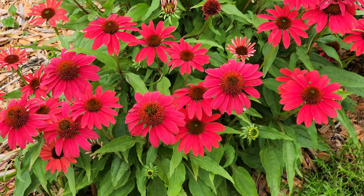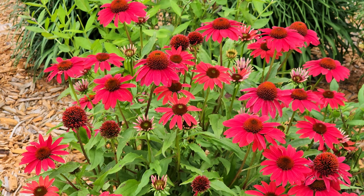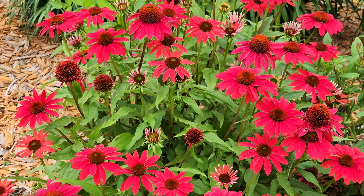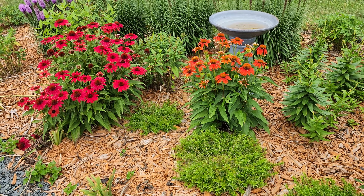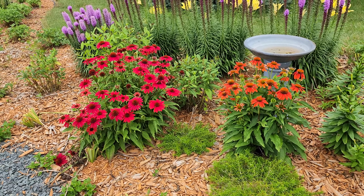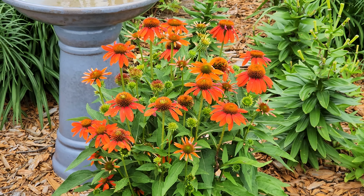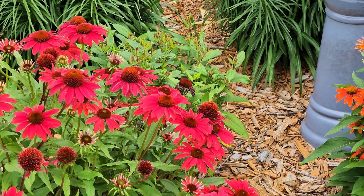So here's another coneflower right next to the other one. This is the red variety, and it's just gorgeous. Together they make quite a stunning pair. Moving on from the coneflowers. Again, these are the sombrero series.